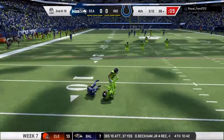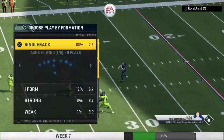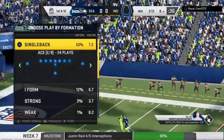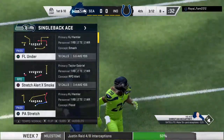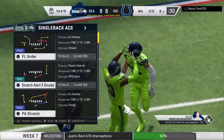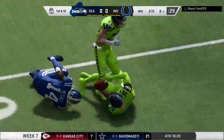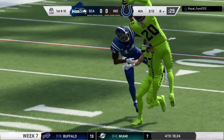And this is going to be intercepted. Picked off by Justin Reed. And a big turnover there as his guys will get the football back. So how about that for a momentum switch? We're in the 4th quarter and it's a tie game. You've got to take care of the football here. Now their opportunity to take the lead right out the window, and everything is flipped in the other direction.